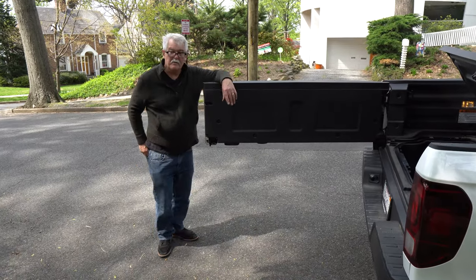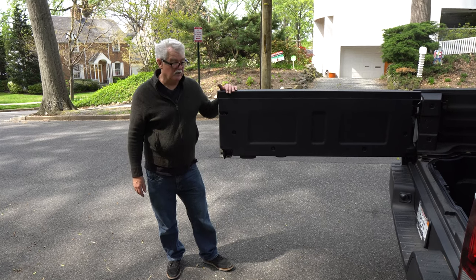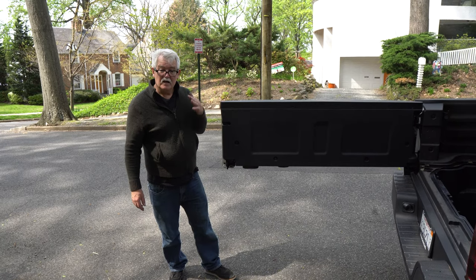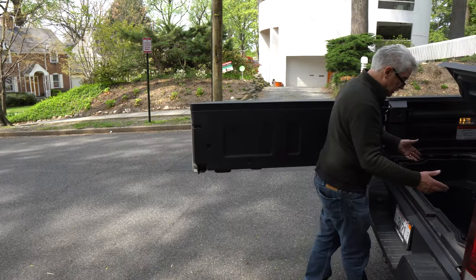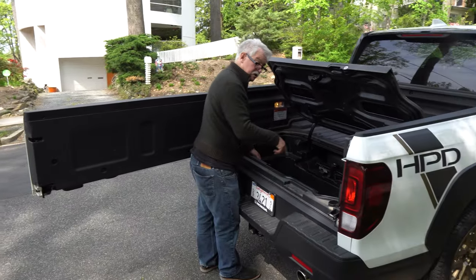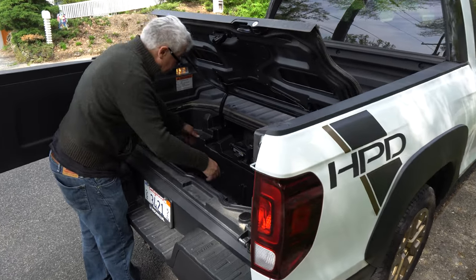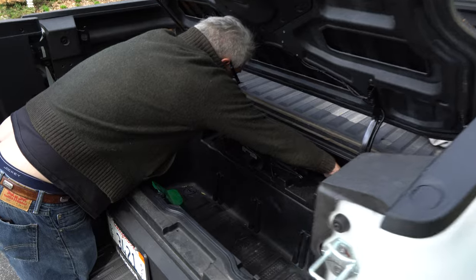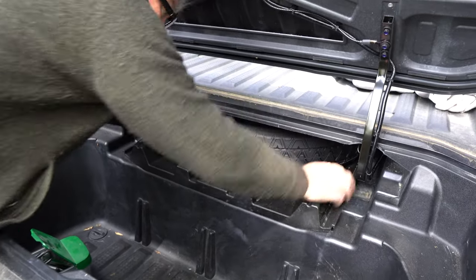So one of the nice things about the Honda Ridgeline is this dual action tailgate. It acts like a car door when you want it, and that really helps you get into this bin here, which is deep and it's drainable, so you can put ice in here. There's also a place here to move these things out. Let's take this out here.